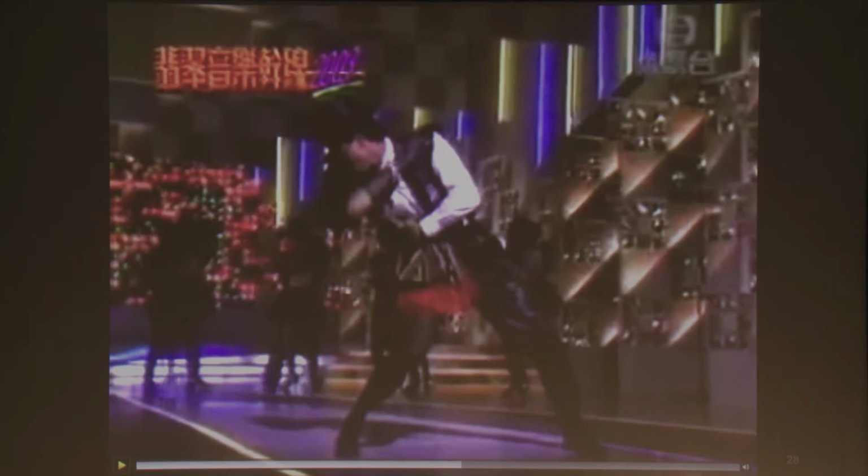So this performance takes place within the context of a television talent show on TVB. One of the issues that we encountered when we began to work on this exhibition, we worked closely with two advisors, Min Jung-hong from Hong Kong U and Zhao Yufei from Baptist U, both specialists in popular culture from different perspectives. We had a lot of support from them.